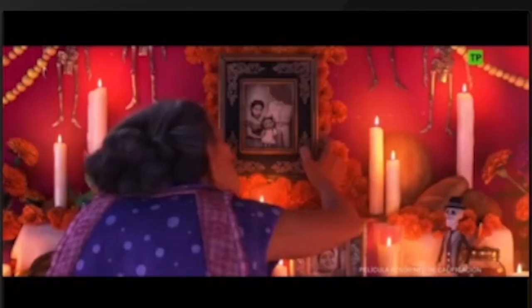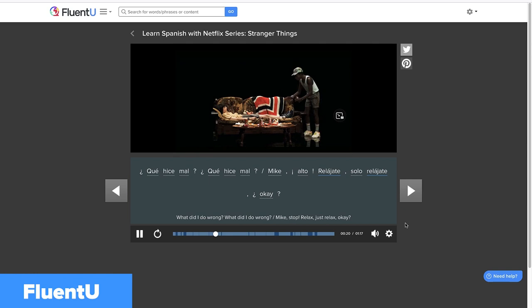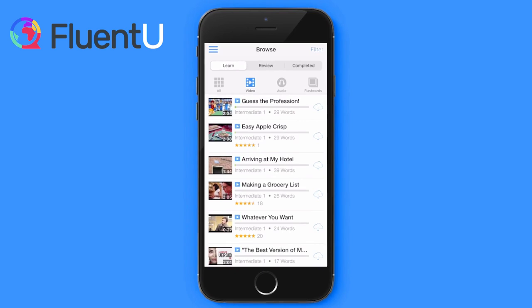But if you want to learn while watching your favorite videos, like Netflix clips, music videos, and YouTube sketches, then you should definitely check out FluentU. FluentU is a platform that focuses primarily on learning through videos so you can learn languages in their context. The app features interactive subtitles and personalized quizzes for each video, so you can master Spanish how it's spoken by real-world people. They frequently update with fresh content for you to learn authentic Spanish.